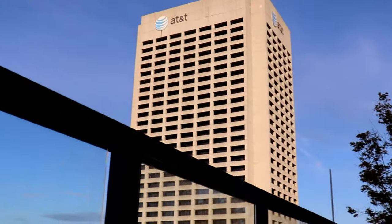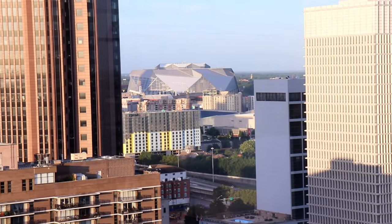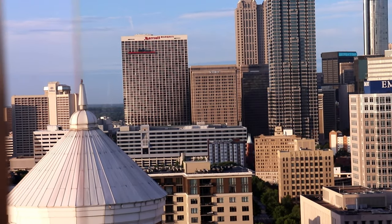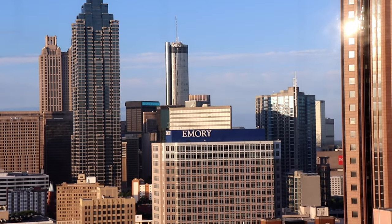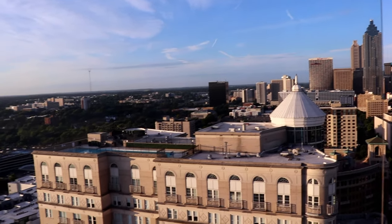Got the AT&T building, Mercedes-Benz Dome right there, center, right down there. And got the Marriott Marquis over there. We visited that. And the sundial, we've also visited that. There's a lot of cool things in the city. It's a nice morning.